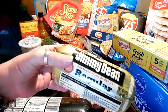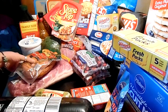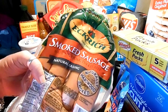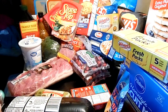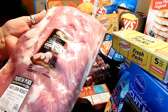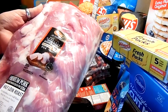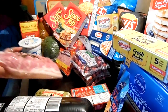I was finally able to get some sausage. I got some smoked sausage, which I use a lot in my jambalaya, which I also can. I got a half loin roast. It was $12.52, and it is 5.13 pounds. It was $2.44 a pound.